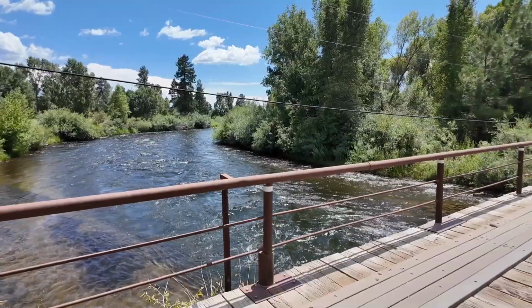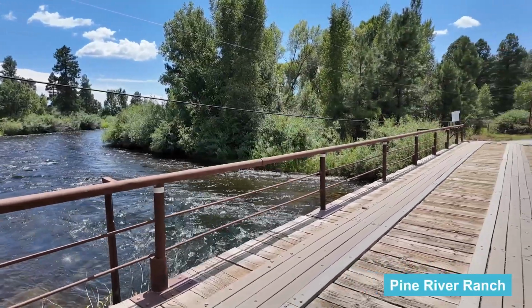One road in, there's one bridge here, as you can see, this bridge that I'm on, not a second way in, and so they don't let you subdivide the lots any more than they already are. They do range in size. They're starting right around an acre.